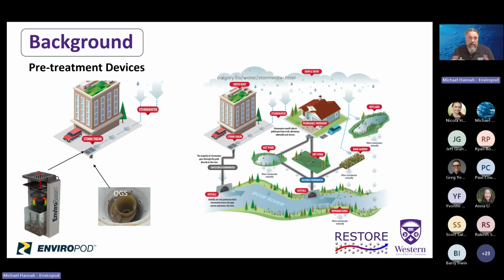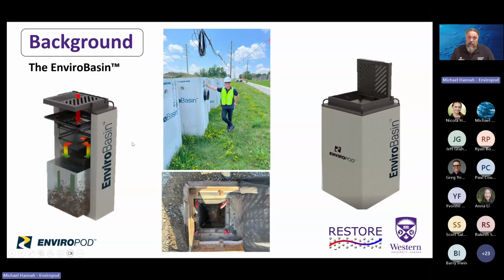So here's the EnviroBasin. Here are some pictures of EnviroBasins being installed in our first project in London. And here's one in the field before it's finished stabilizing and gravel around the site.